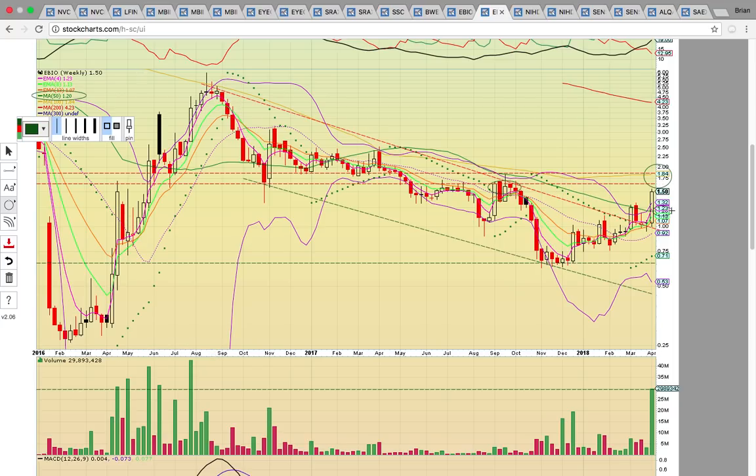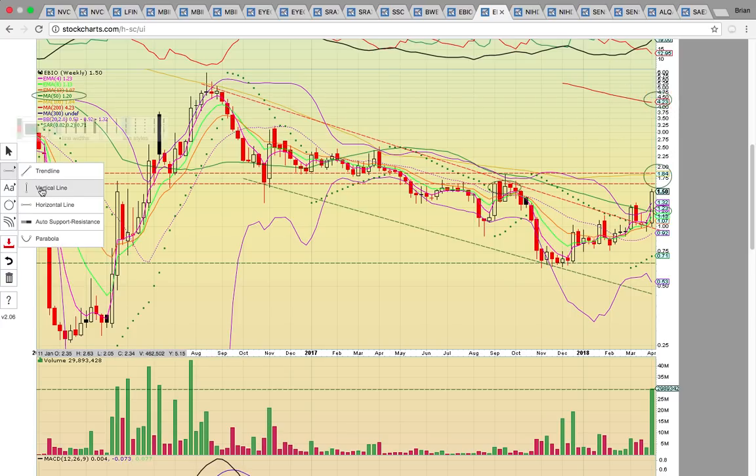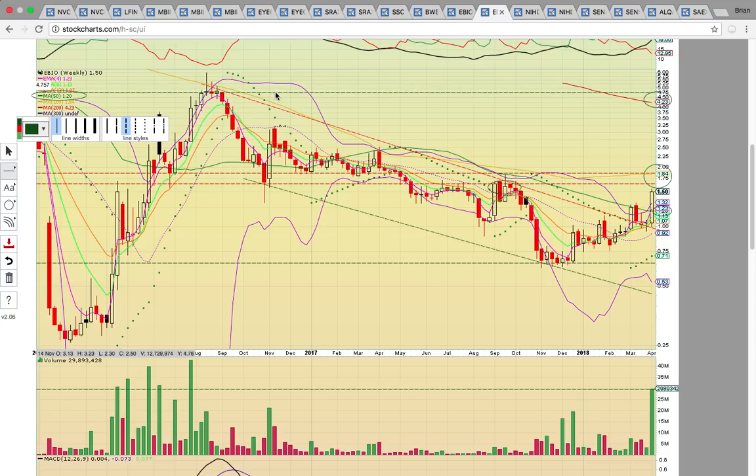Just keep an eye on 120. It needs to stay above that level. This is a nice breakout above this long multi-year downtrend channel. If it gets through resistance here, through that 100-week moving average, it could possibly work its way back up to that 200-week moving average at 423.